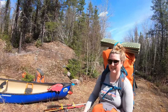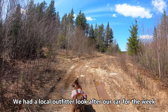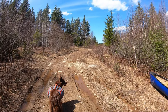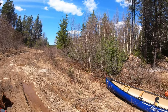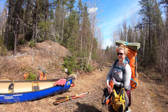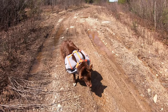All right, here we go. We've been dropped off on this little road. It was a little rough coming in. So we didn't make it all the way into the lake, but there's a lake we're gonna try and cut across to shave some of the portaging, and we're ready to roll here. Dawson's got her packs on. She's carrying her gear. It's a little heavy.